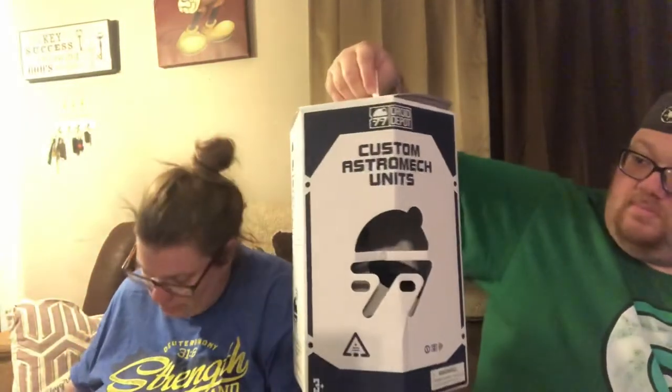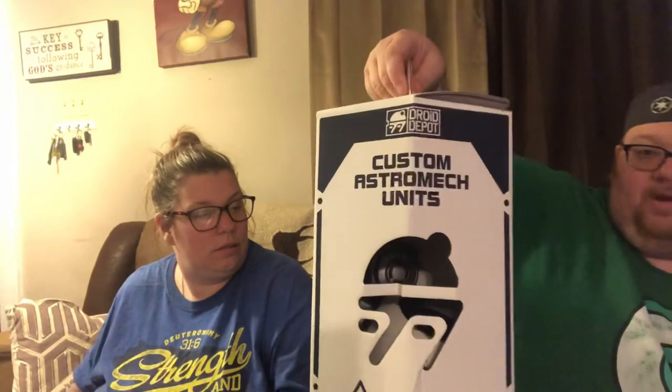It is a box, guys. Chloe, you like my box? Look at Daddy's box. This is a box. Yeah. Daddy got a box. Nala will probably like it. Yeah. This is from the Droid Depot, guys. And, oh, watch. There's something sticking out of it. What is sticking out of it? Oh, no. It's magnetic. Okay. That's a staple.